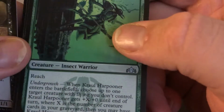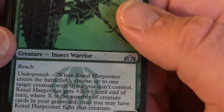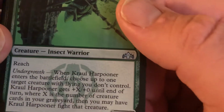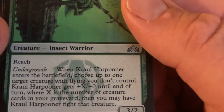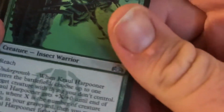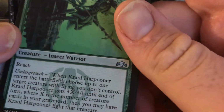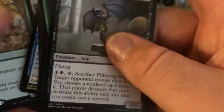Then I got a Crawl Harpooner. Creature insect warrior. Reach, Undergrowth. When Crawl Harpooner enters the battlefield, choose up to 1 target creature with flying you don't control. Crawl Harpooner gets +X/+0 until end of turn, where X is the number of creature cards in your graveyard. Then you may have Crawl Harpooner fight that creature. So I guess if you have a bunch of creatures in your graveyard, that could add that much more to them. And then we got another uncommon.